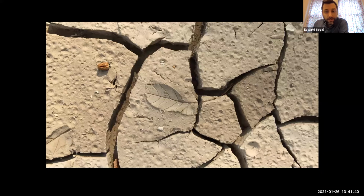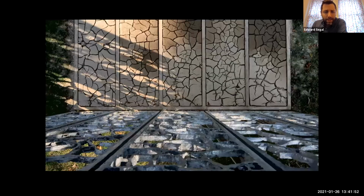There are leaf prints and footprints. We found out that there are raccoons on Governor's Island. There's tire prints, and at least one person lost a really nice pair of white shoes in the clay. Here is what we call the vandal load case, a person on top of the pavilion. So all in the service of load testing and also getting this photograph.